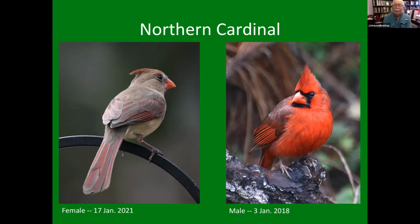Northern cardinal is everybody's favorite, and it's a favorite of backyard birds of lots of people who don't know anything about birds, but they know that red bird that's out there. And the red bird is, of course, the male cardinal with his red body plumage and his bright red bill.